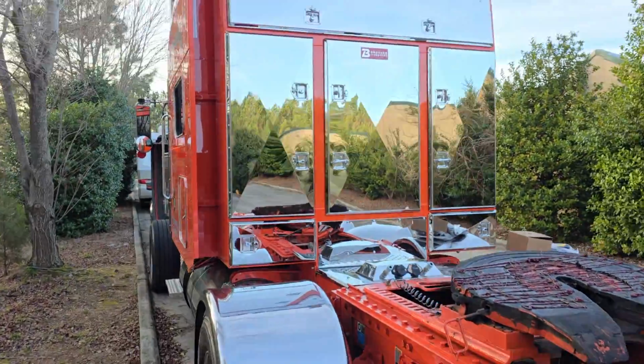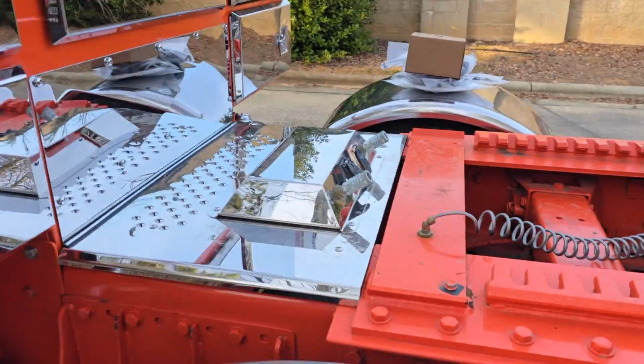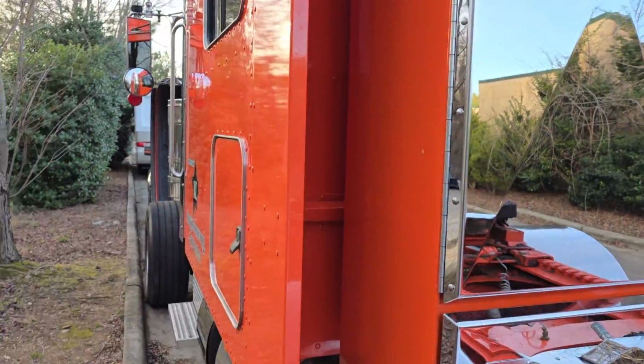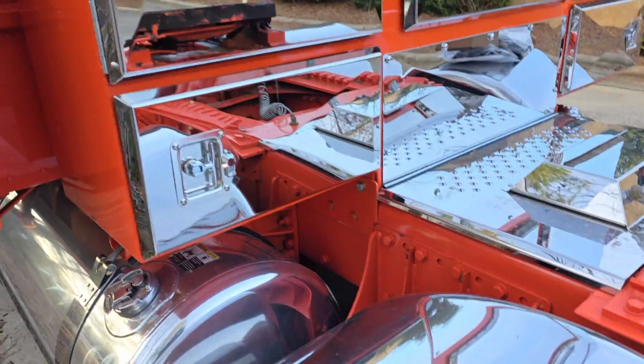I'm gonna see if I can show y'all how bright that light is later on. But yeah, they hooked all that up. One thing they don't do, they will not go inside of your dashboard. So you gotta have your lights ran all the way to the frame. They'll take it from there and hook up the rest of it.